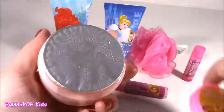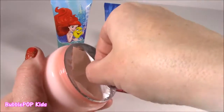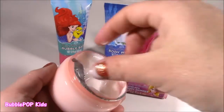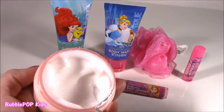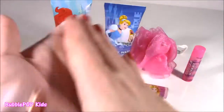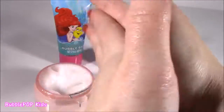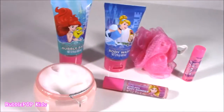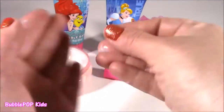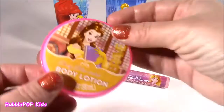Let's see, I wonder what it smells like. Ooh, it's got this little paper. Let's peel that back. Oh, and as I peel this off, it smells so, so good. I wasn't sure what the Berry Bliss was gonna be like, but it is delicious. It kind of smells like yogurt. So silky. This is seriously the best scented body lotion in the universe. It smells like strawberry yogurt. It feels like strawberry yogurt, but it doesn't make you sticky. Like, amazing. And it's got Belle.